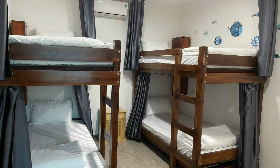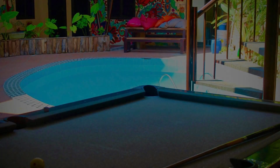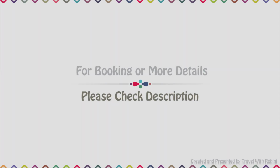5 categories of rooms are available online. You can book them online and enjoy your stay. Several deals and offers are available online for this property, along with various meal plans and payment policy.